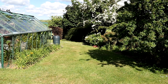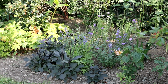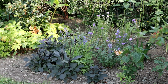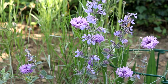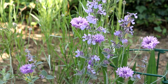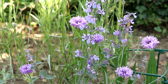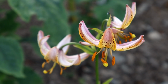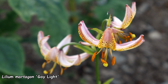Over here I've planted up the new border. You will recall I talked about it earlier, and there are various things in there: dahlias, some annuals, and a gorgeous little lily. Over here we have some of the cornflowers, the annual cornflowers I grew from seed. And this cute little lily is called Gay Lights, which I think is quite appropriate for the Pride month that's in it.